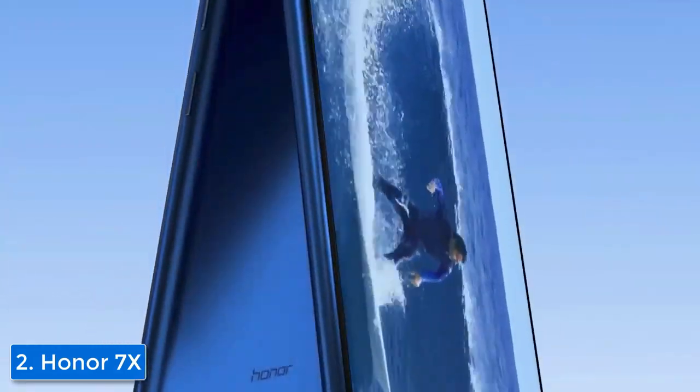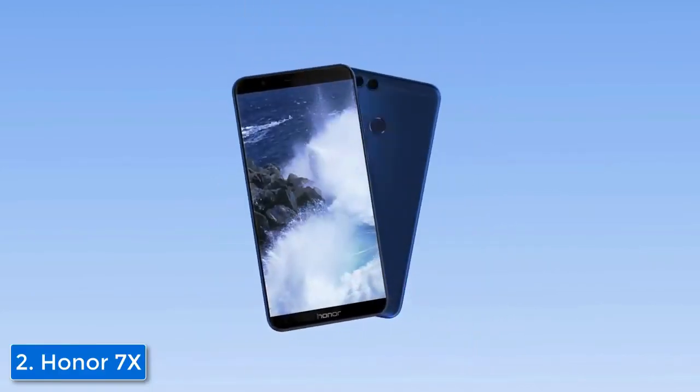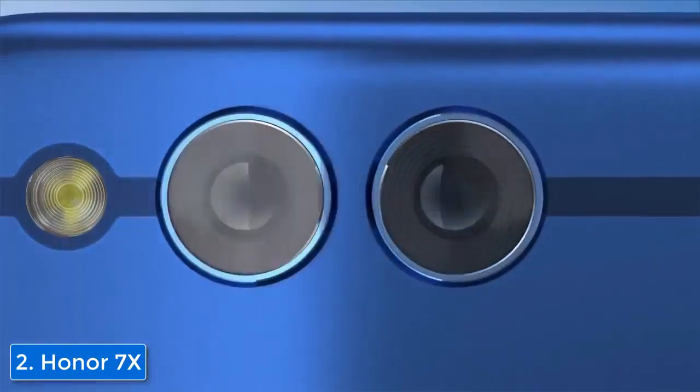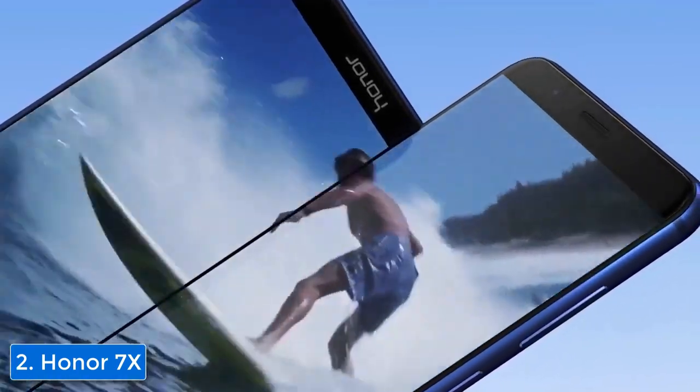I also want to inform you that the battery life can last for a full day thanks to the integrated Kirin 659 chipset, which prolongs the battery life by supporting the power saving technology. Overall, the Honor 7X is a must, so if you're looking for a budget smartphone, this would be a top choice for you.